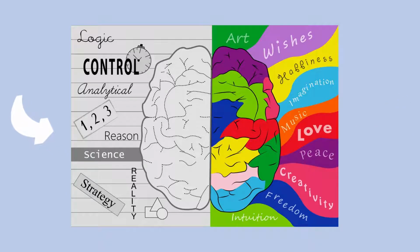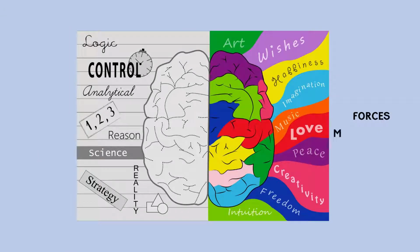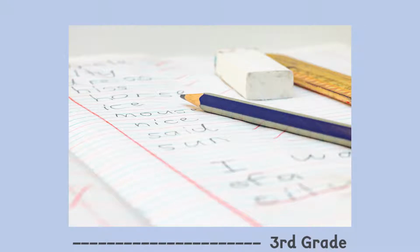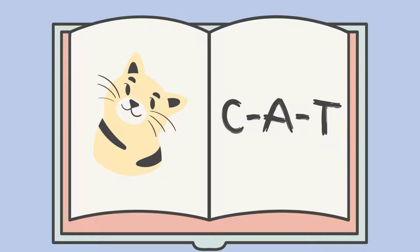When children use only the right brain, it forces memorization. The brain can only visually memorize but so many words, so this strategy may allow the client to get by until the 3rd grade. Solid readers actually know how to sound out words and do not rely on visual memorization.